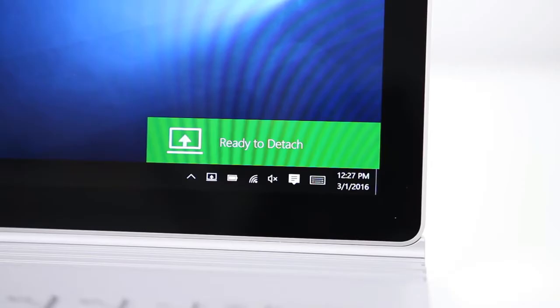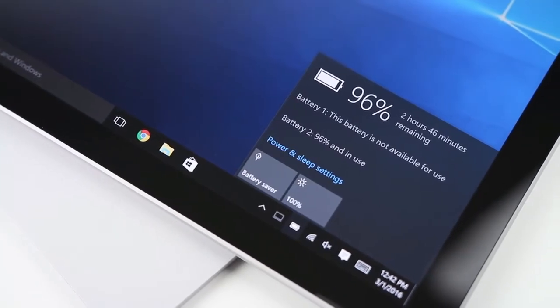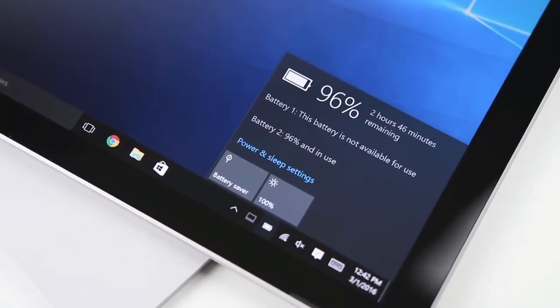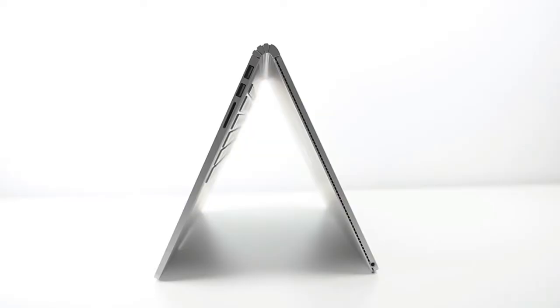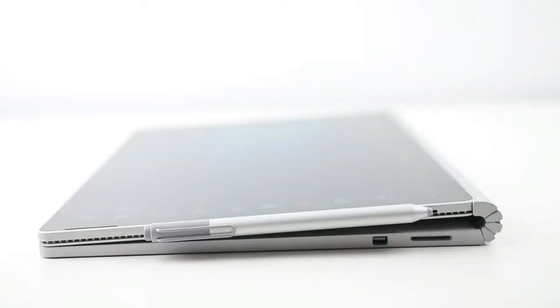Tablet battery life is quite weak. It only lasts about 2 to 3 hours, which is understandable since it is running a full version of Windows 10, has to power other laptop grade specs, and a very sharp display. But now that it is removed, you can also redock into tent mode, presentation mode, or clipboard mode, which is like tablet mode but with more battery life and more bulk.